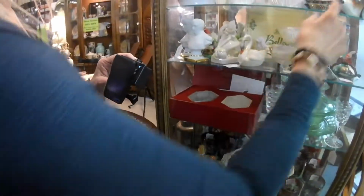We're trying to open it, because a lot of them do open, and then some of them are locked. It's kind of hard to figure out how they do open.